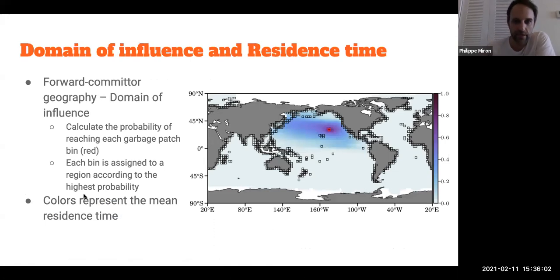One of the latest plots that I wanted to show is the domain of influence and the residence time associated with all of those garbage patches. We call this a forward commuter geography, and it's to quantify the domain of influence. How we do this is by calculating the probability of reaching each garbage patch, in a bin that is indicated by the red square. Again, we start from the coast and we calculate the probability of reaching, for example in this case, the North Pacific garbage patch. We do this for each of the 7 patches.